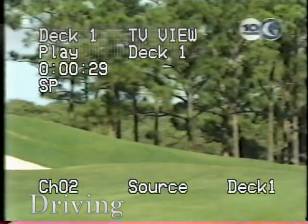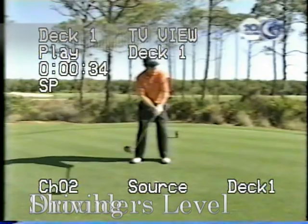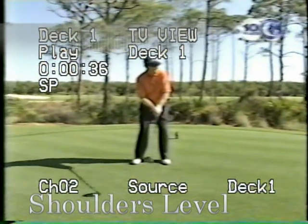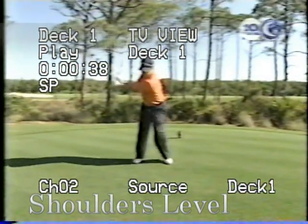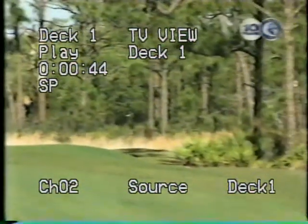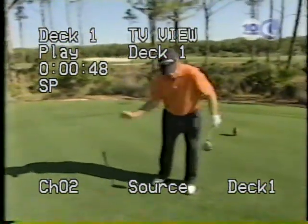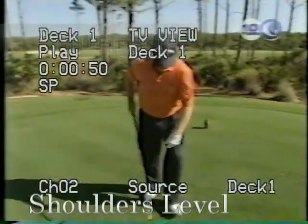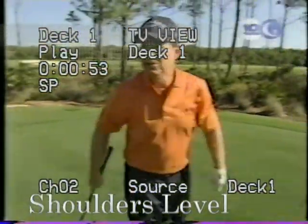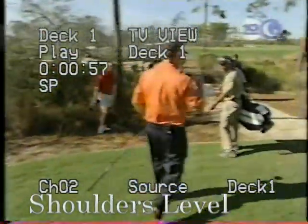My biggest problem with my golf swing was hitting the ball to the right. And I changed that when I ended up learning how to make my shoulder turn a little bit more level through the impact area like that. I didn't do this. I was more level through the impact area there. And that's what I learned I had to do to get the ball going straight off the tee.